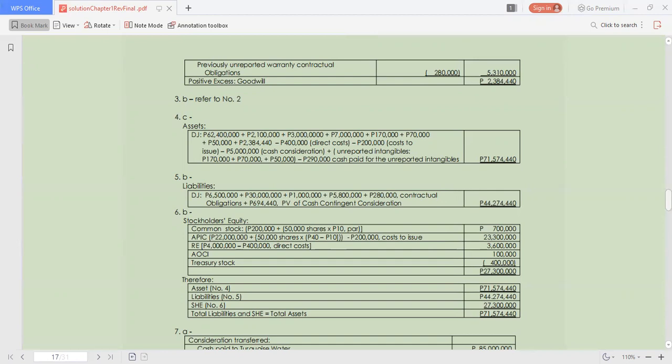Then we are adding 2,100,000 and 3,000,000 and 7,000,000. We have now the assets of the acquired company. So 2,100,000, 3,000,000 and 7,000,000. Then we are adding the advanced production technology of 170,000 plus 70,000 plus 50,000 plus 2,384,440. That's the positive goodwill computed above.